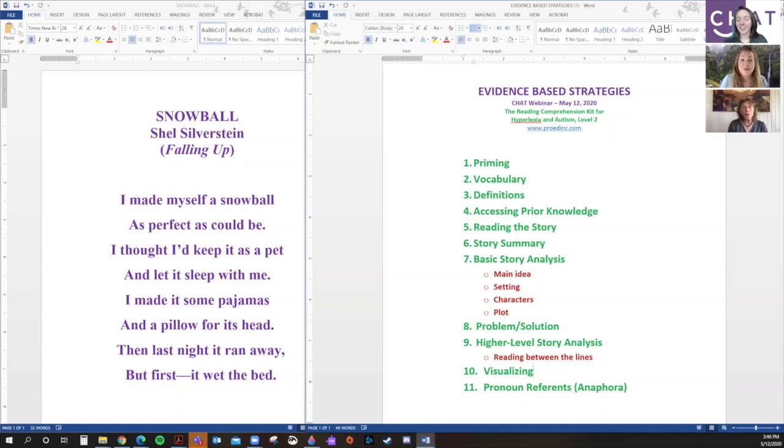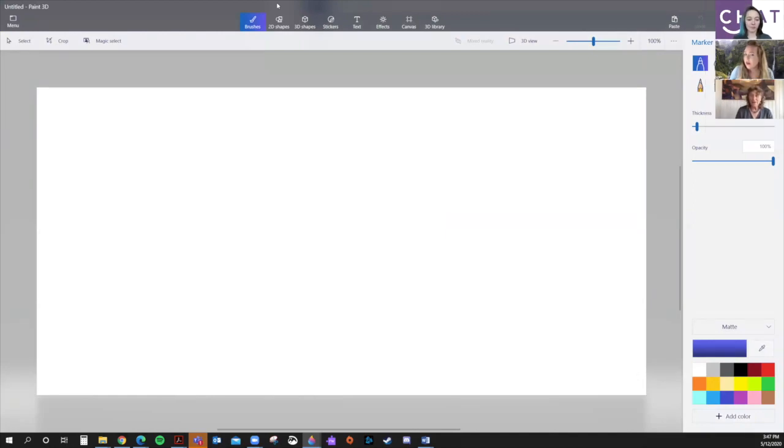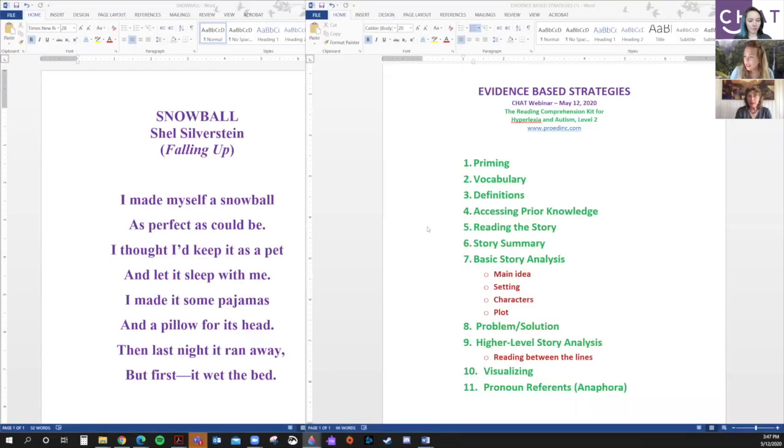Now you really need to understand about melting, and also about bedwetting, in order to get the humor from the story. But you could see that there's a lot of things that we can do with just the very short poem that has some hidden meanings.